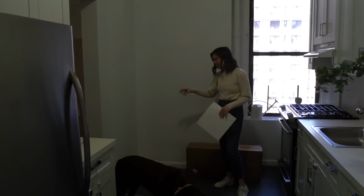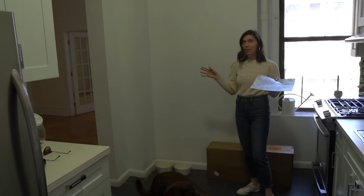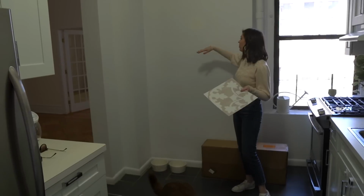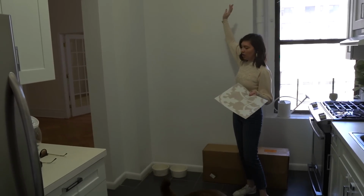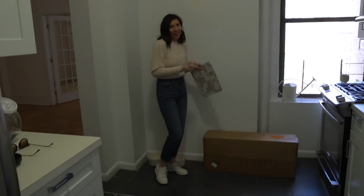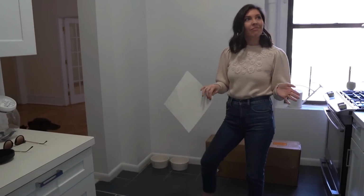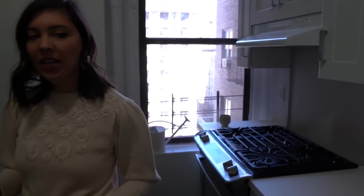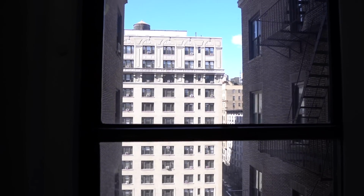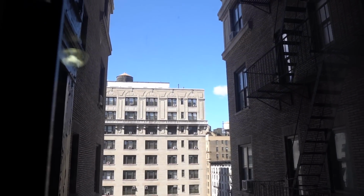I would love to have a little tiny bistro inspired area, and have some sort of shelf going up there with some frames and maybe a little teeny tiny table right here. And that's about it for the kitchen. I mean, I feel like it just has so much potential. You know, it's bright, it's white, it's just so good. It's a beautiful blue sky day here in New York.